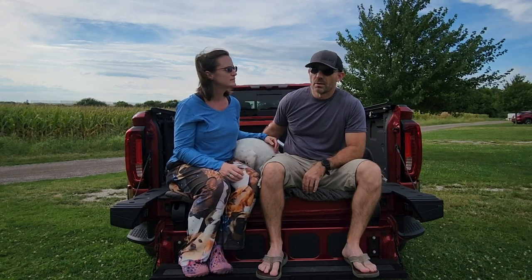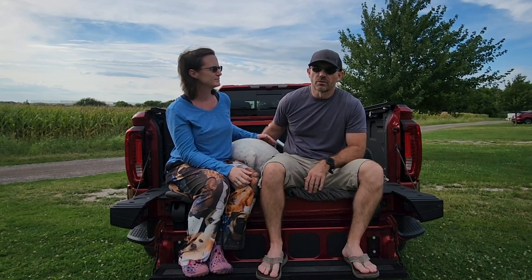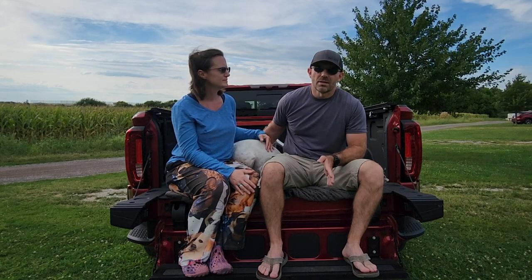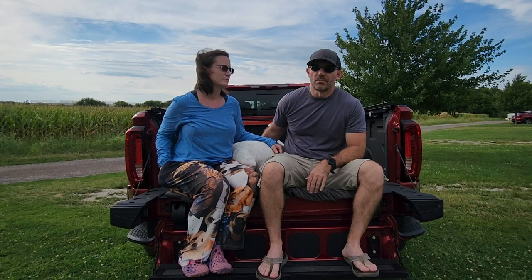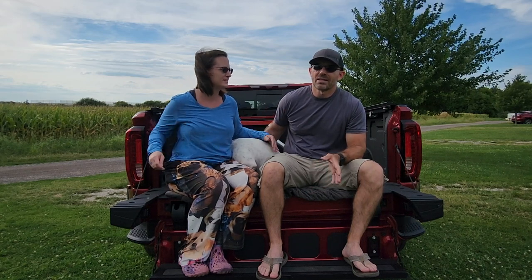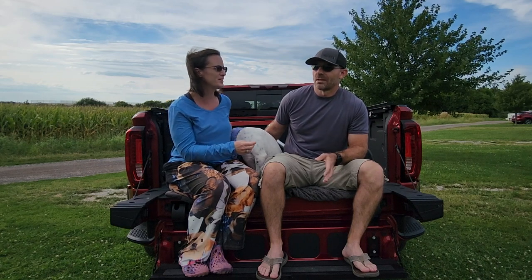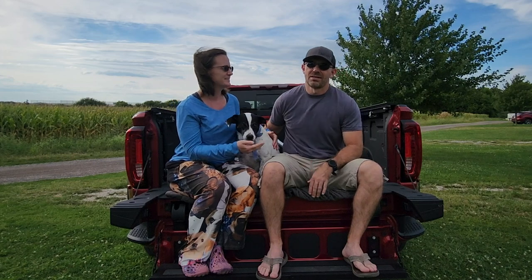And if it was just a couple hundred pounds over the gross vehicle weight of the truck, I probably would have stayed with that truck. But it was a couple of hundred pounds over the weight rating of the back axle, and we didn't even have everything in our fifth wheel yet. We've added multiple things to the storage in our fifth wheel since then.